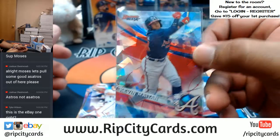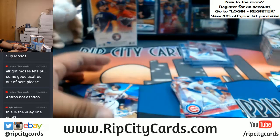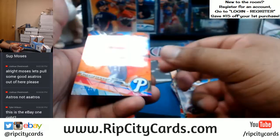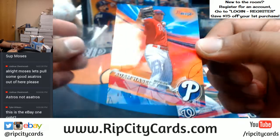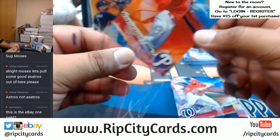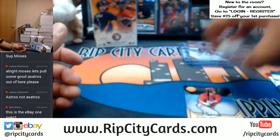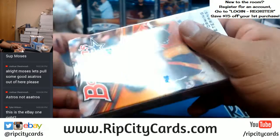A Tom Cracked Ice for the Braves, that just looks really nice. Again, not numbered. Still nice looking, though. Adam Haseley, 1 of 25. No extra auto, but a very low numbered parallel there. Numbered to 25 for the Phillies, Adam Haseley, to go along with his auto. Nice. What else is in here?